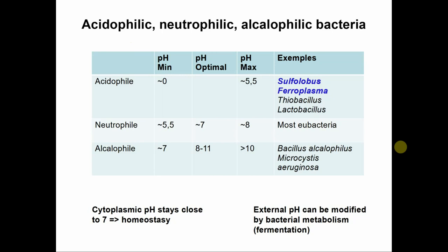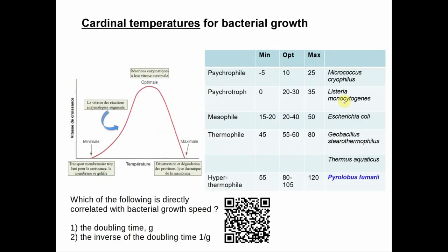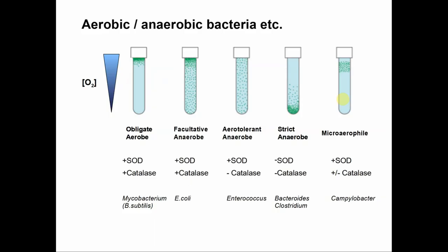Now, the pH optimum really depends on the particular strain of bacterium. Some bacteria will have a pH optimum of about 4. Others, extreme acidophiles, will prefer to grow at pH 2. So you have things like Sulfolobus, Ferroplasma. Blue, whenever I've got blue here, that means it's an archaebacterium. Similarly for this one, Pyrolobus, hyperthermophile, it's an archaebacterium.